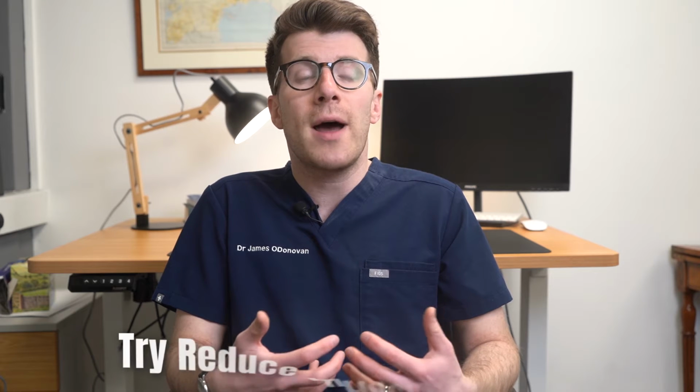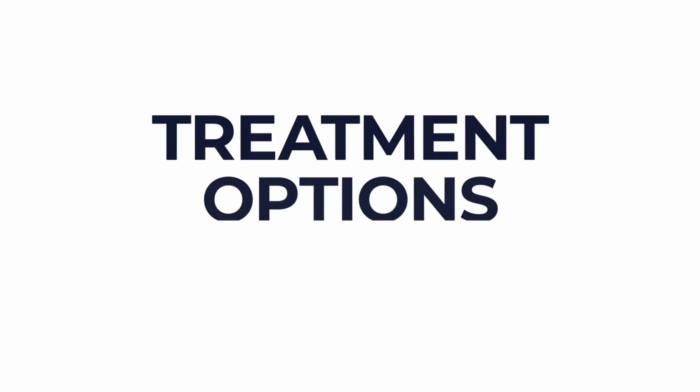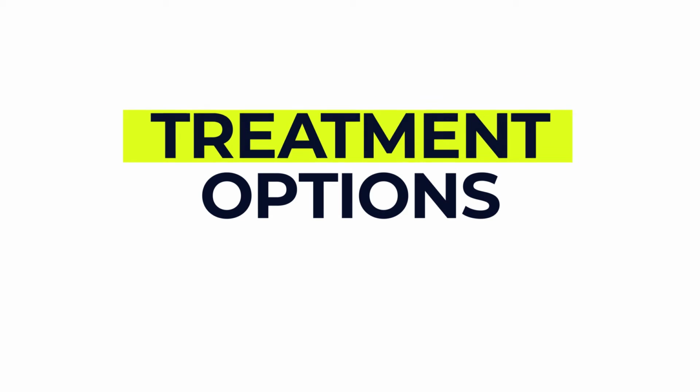Now, the primary aim of treatment is to try and reduce further hair loss, and some men actually regrow a bit of their hair following the treatment. Now, the men who tend to see the best results start treatment soon after noticing the hair loss beginning. So let's cover some of the potential treatment options, and we'll start off by discussing medications.